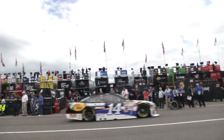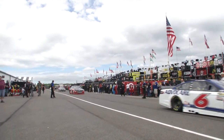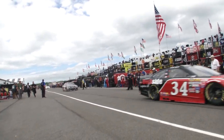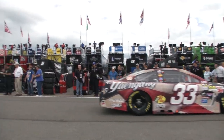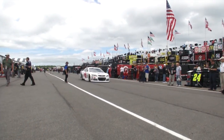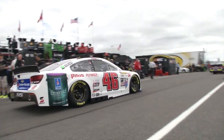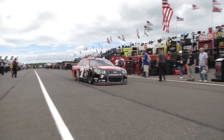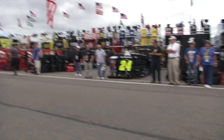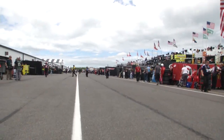Brad Keselowski rolling by, Tony Stewart rolling by. We saw Denny Hamlin roll by, highest driver rating here at Pocono. So for all you fantasy people, there you go. Jeff Gordon, we saw him rolling out. 6-time winner here. Can he make it number 7? We said dope before. Jeff Gordon most certainly is dope here. 6 wins, unbelievable record there. Talk about Hendrick Motorsports dominance, and it begins and ends here with Jeff Gordon.